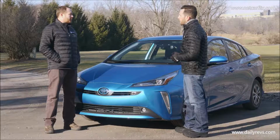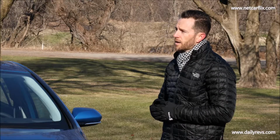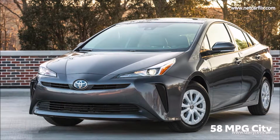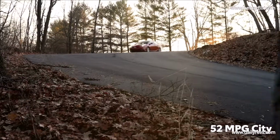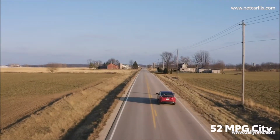Okay, so we can't talk about Prius without talking about efficiency, so where are we at on fuel economy? The fuel economy in our front-wheel drive stays the same. So the L Eco will get 58 miles per gallon in the city, and then the LE, XLE, and Limited will get 54 in the city. Okay. And our all-wheel drive will maintain 52 miles per gallon in all-wheel drive. Which is impressive. Yes. Awesome.